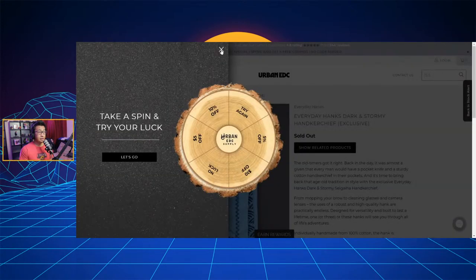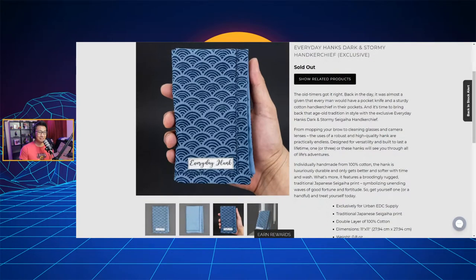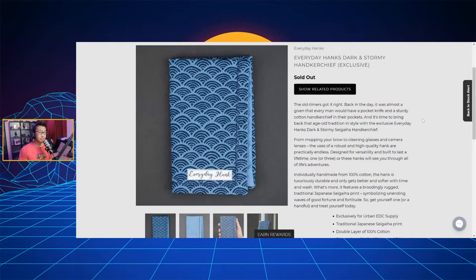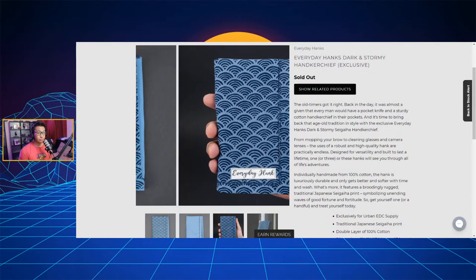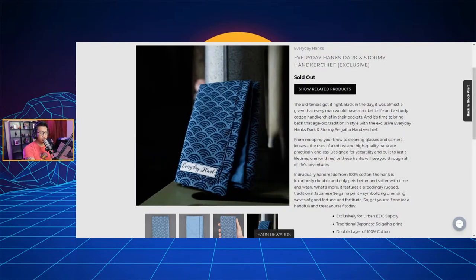This is the problem with getting things in advance: I don't have anything to read for you guys. See, look at this. It says the old timers got it right. Back in the day, it was almost a given that every man would have a pocket knife and a sturdy cotton handkerchief in their pockets. And it's time to bring back that age-old tradition in style with the exclusive Everyday Hanks. This is the Plain Jane. What is this called? Everyday Hanks Plain Jane Wave.